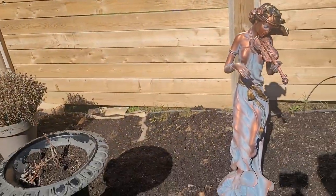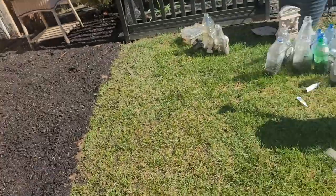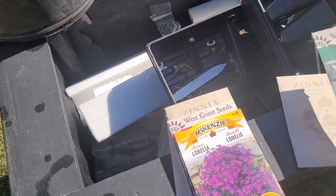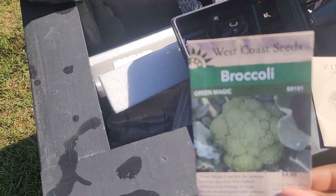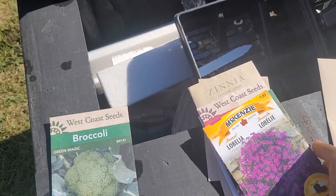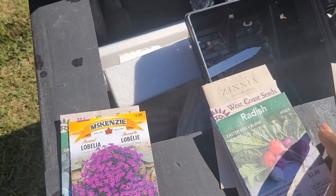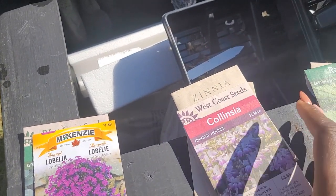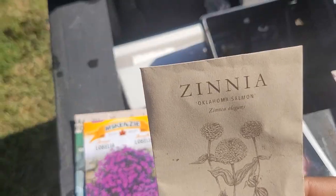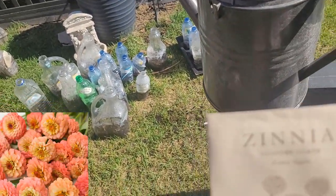And planted salmon pink, what is it called? Let me look, one moment. So this is the broccoli that I planted, and then this is the lobelia seed that I planted, and then the zinnia that I planted is this one right here. It's called Oklahoma salmon. I'll put a picture up on the screen.